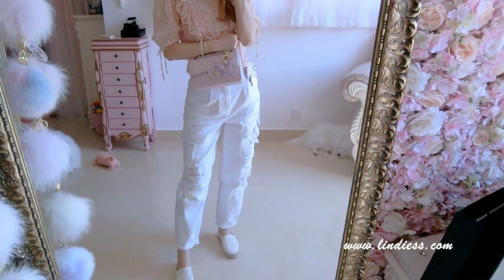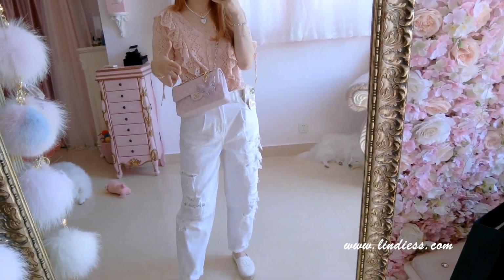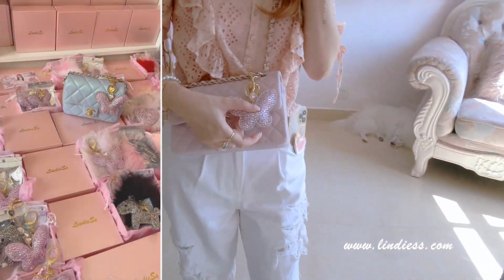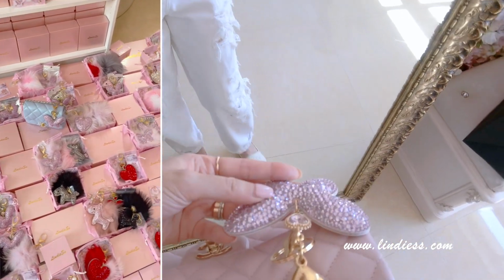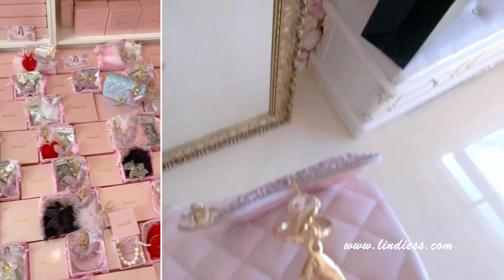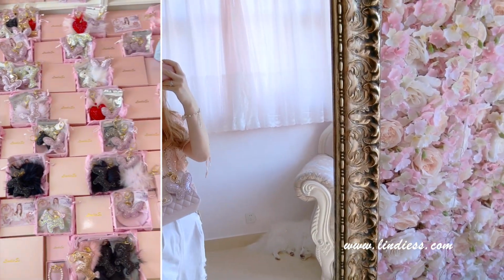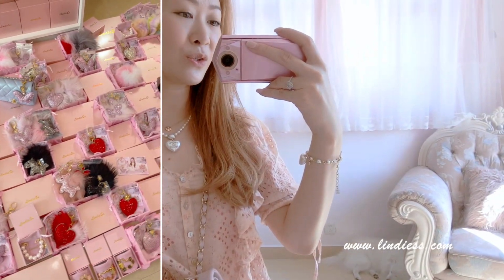But I am loving this small classic flap so much, and I'm just wearing it crossbody right now, so I can show you. But this is with my Princess Crystal Butterfly that so many of you got, and your orders are in the making, so yay! I can't wait for you to get the very first ones. So you can see I'm wearing all my new Chanel gems that I'm loving so much.